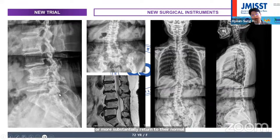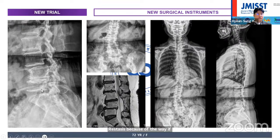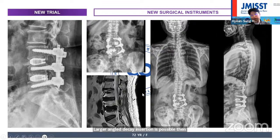normal life. For example, this case also received a 2-level fusion decompression before, and then the patient had a failed back surgery. You can see L3 spondylolisthesis and L4-5 metastases. Because of that, if we hope for a successful surgical result in this patient, we need a large angled cage for L3 and L4-5. Before, this case would need a lateral approach or anterior approach. But if we insert it using the chronic adhesive disc drilling, we can insert a larger angled cage, and then the patient can get sufficient spinal alignment correction.